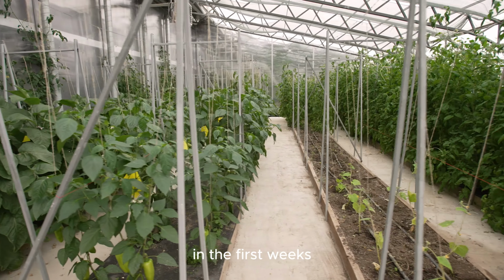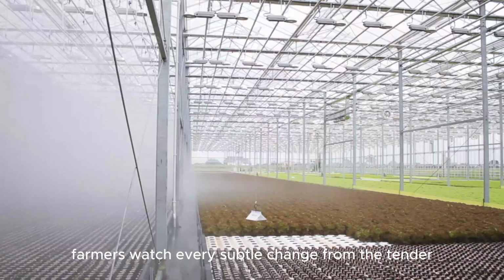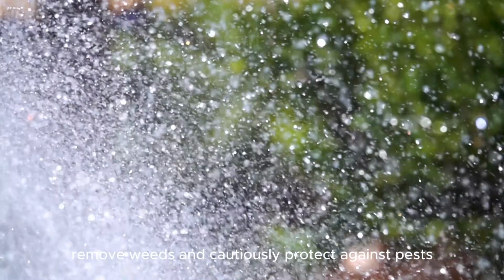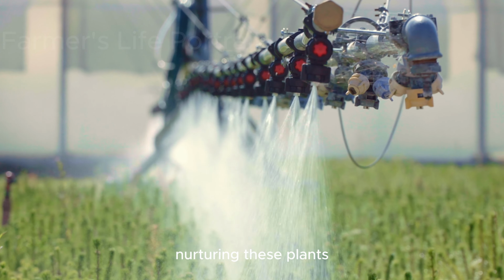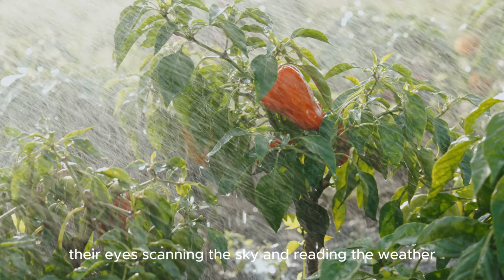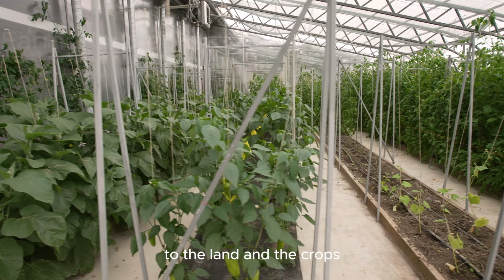In the first weeks, chili plants are still fragile and require water, nutrients, and constant attention. Farmers watch every subtle change, from the tender green leaves to the plant's growing height. They adjust irrigation, remove weeds, and cautiously protect against pests, nurturing these plants as if tending to their own offspring. Their calloused hands patiently lift each stem, their eyes scanning the sky and reading the weather. Every gesture reveals a profound responsibility to the land and the crops.